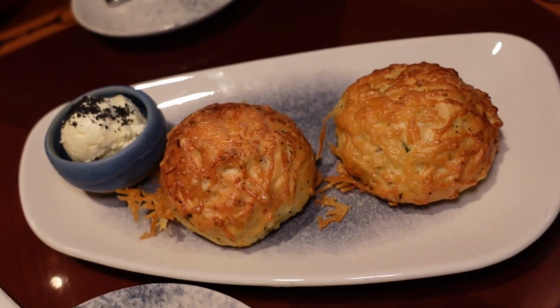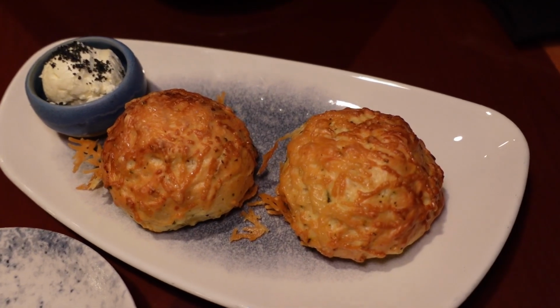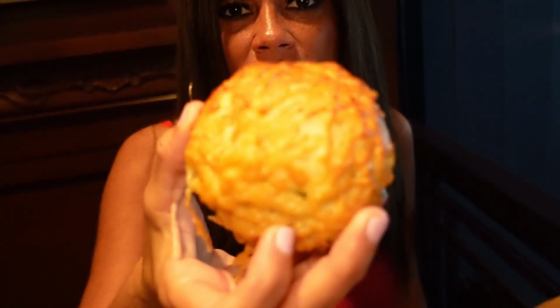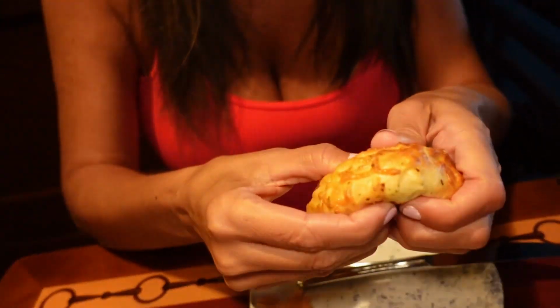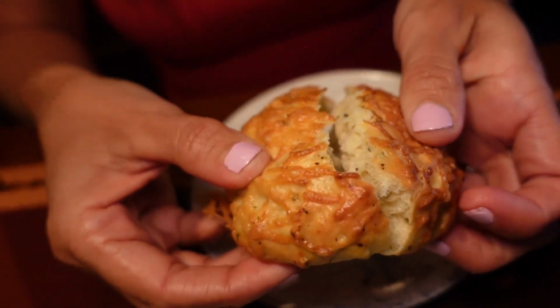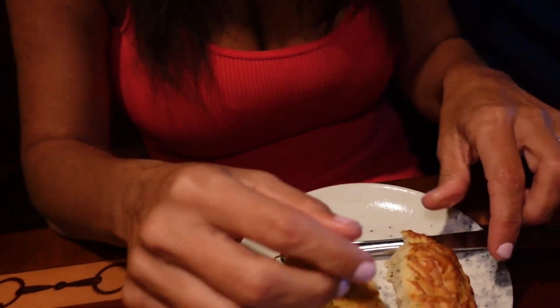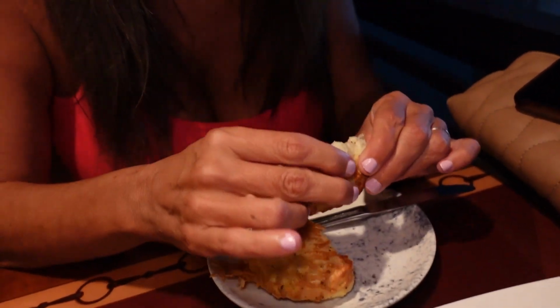So our waitress just brought over some rolls. They look like they have cheese on them. I didn't even know we got these. They look really good to me. It has some butter with some sort of seasoning on top. But this is what it looks like. I wouldn't say they're very warm. I'm curious to see what the texture is, though. I'm gonna try it first without the butter.